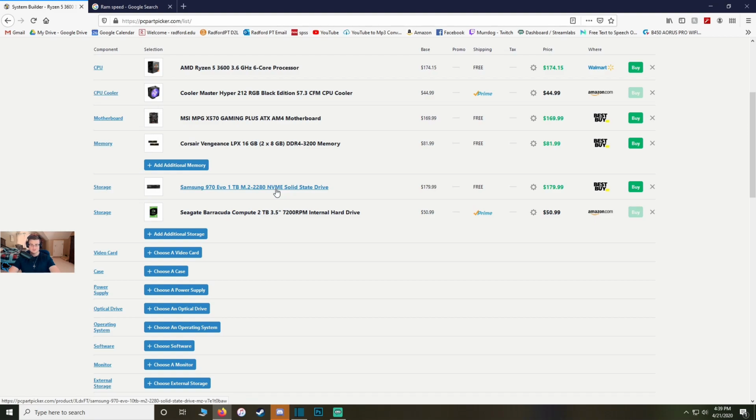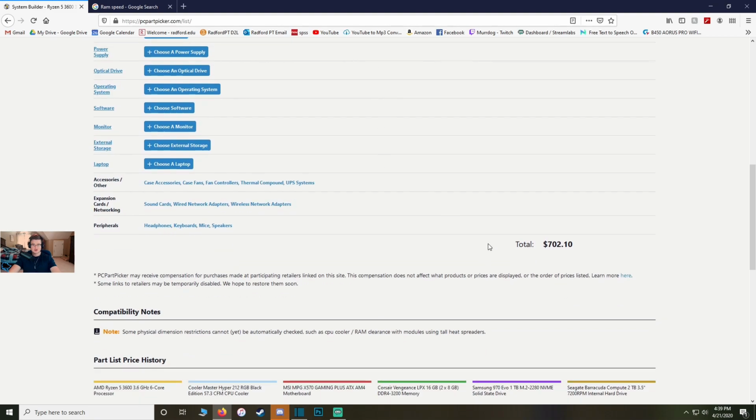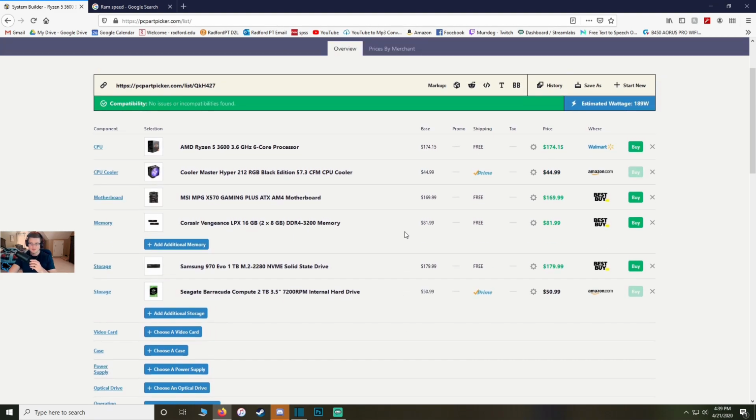So there's an $80 difference between a 500 gig and 1 terabyte. All right. So I've got the Samsung 970 Evo 1 terabyte solid state, and I've got the Seagate Barracuda 2 terabytes. So right now we're at $702 basically.